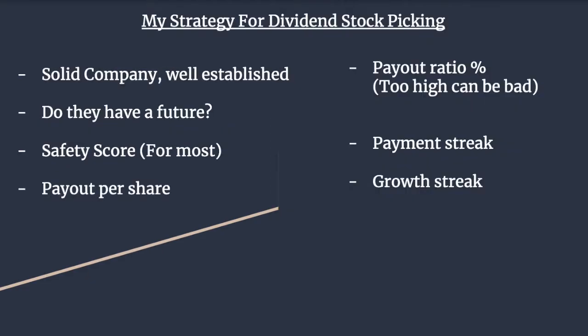My main strategy for picking dividend stocks really comes down to evaluating the company. Is it well established? Do they have a future? How's their safety score? And their payout per share is pretty important. Also, if their payout percentage is too high, that can be a bad thing. And I like to look at their payment streak and growth streak because typically if you invest in a dividend aristocrat like 3M or Coca-Cola, they're going to really focus on that dividend and continue to pay it out. So these are just some things that I like to look at before I put money into a stock.